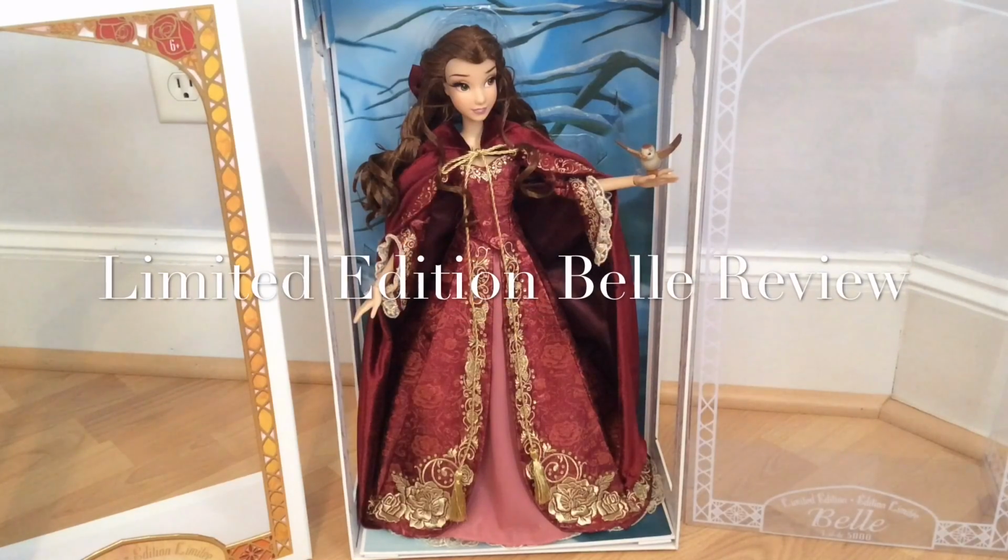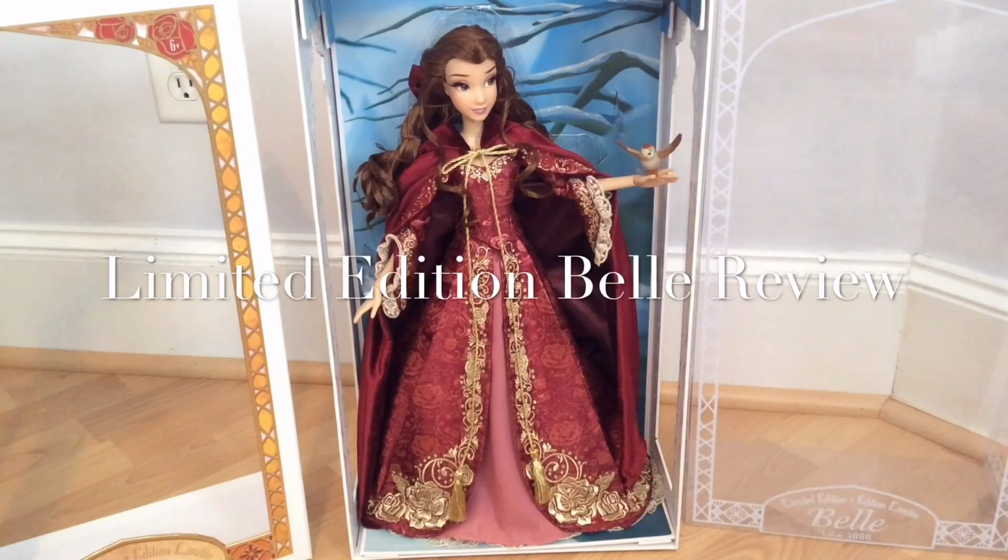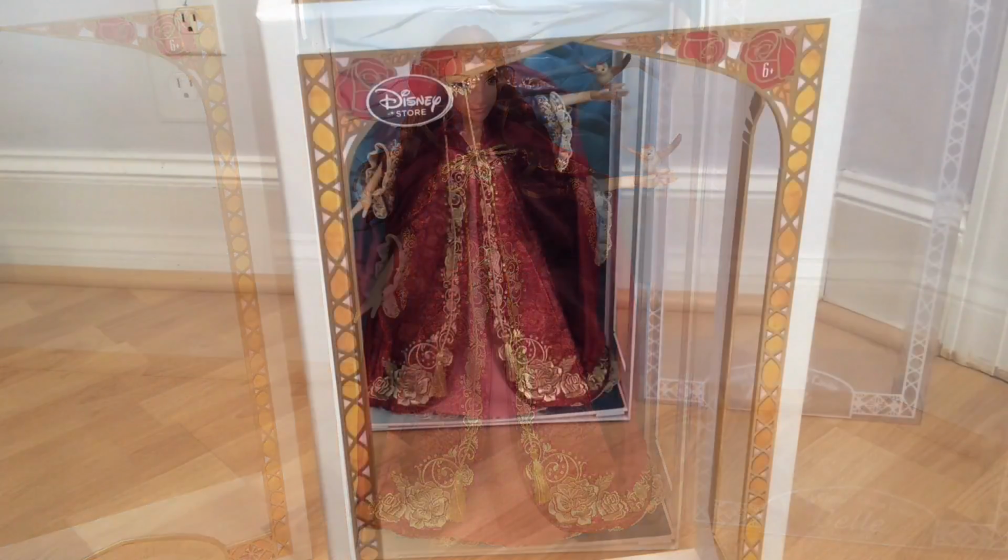Hey guys, this is Sincere, and this is going to be a review on the limited edition Disney Store Belle, and this happens to be the Something There Belle, and I'm absolutely in love with her. And for those wondering, I did pre-order this. I believe it was August 2nd. If anything, I'll put the right date down below.